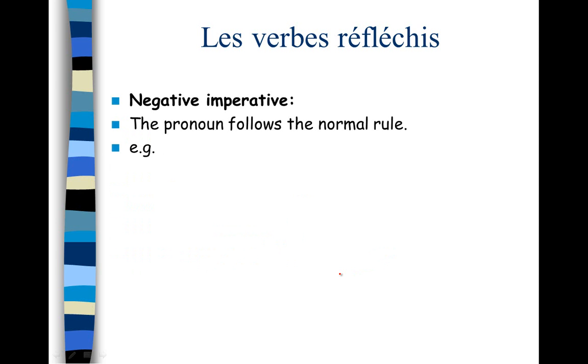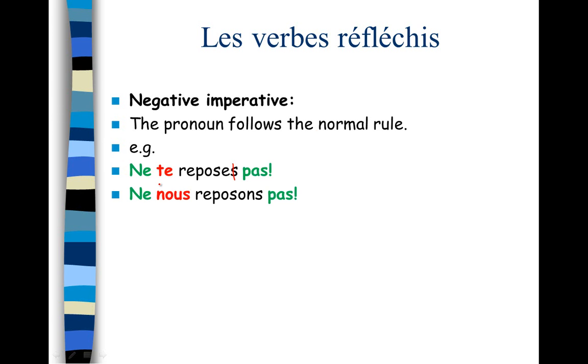You'll be glad to know that in the negative imperative, everything is as normal. So it's only in the affirmative imperative that we make that change. So the pronoun follows the normal rule. So, tu ne te reposes pas, if we make that an order, we simply take off the tu, we take off the e, and it becomes ne te repose pas, without the s. Yeah? Nous ne nous reposons pas. We had the nous here, nous ne nous reposons pas. We just take off that subject pronoun and it's simply ne nous reposons pas. Ne vous couchez pas.